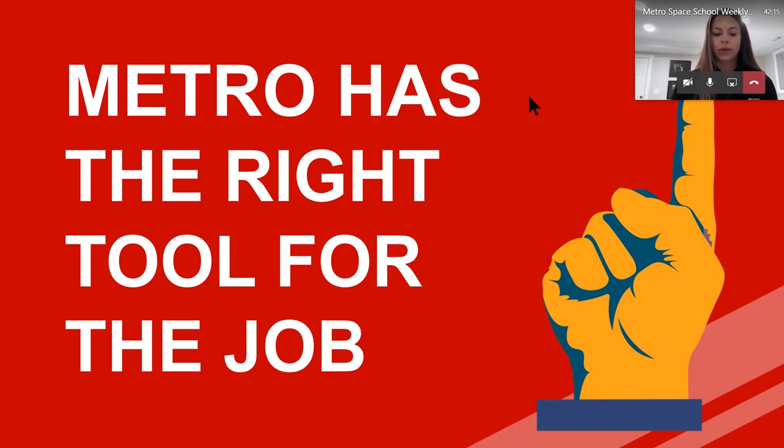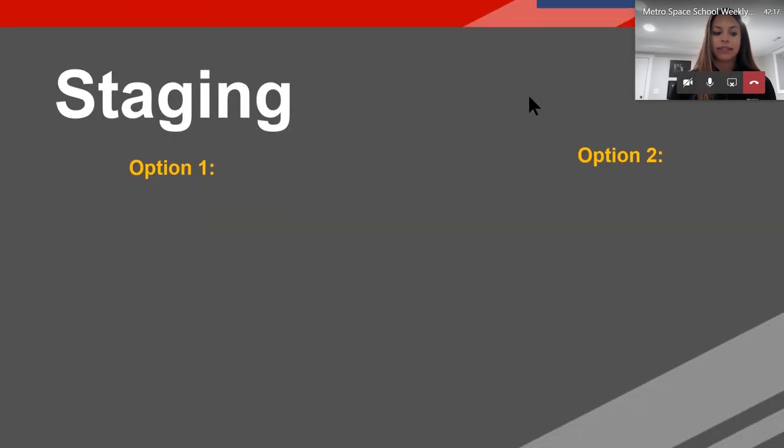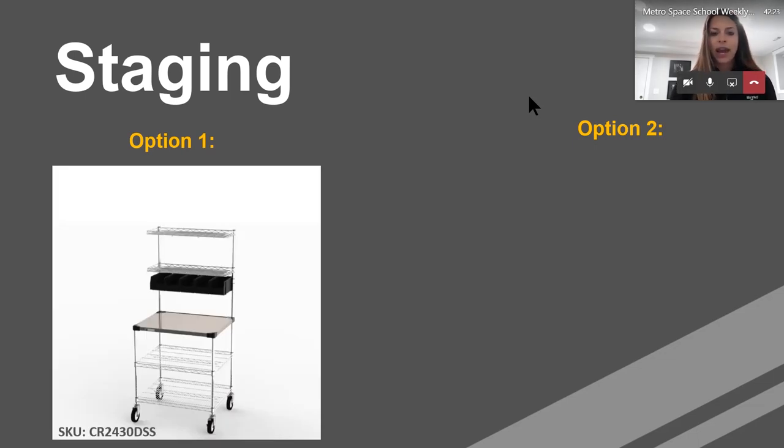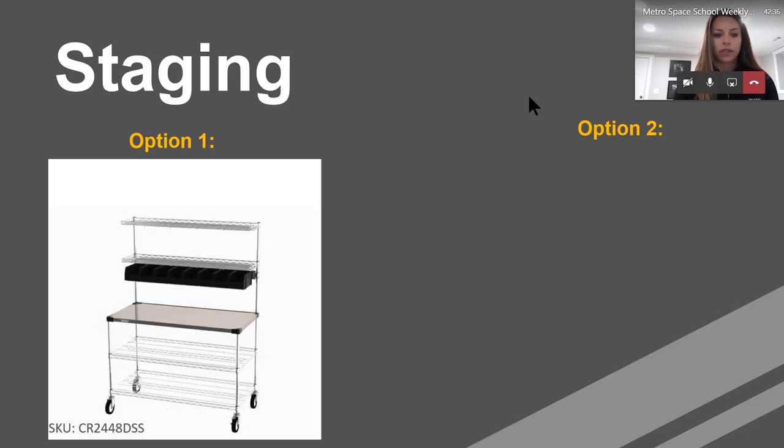So what we've done is we've created application-based kits to help restaurants with these challenges since they're not going away anytime soon. Staging has been a large part of the QSR market for quite some time. So what we've learned there, these are tried and true solutions that work for staging. Here you'll see a smaller version, a 2430, and next you'll see a 2448 version of the same thing.